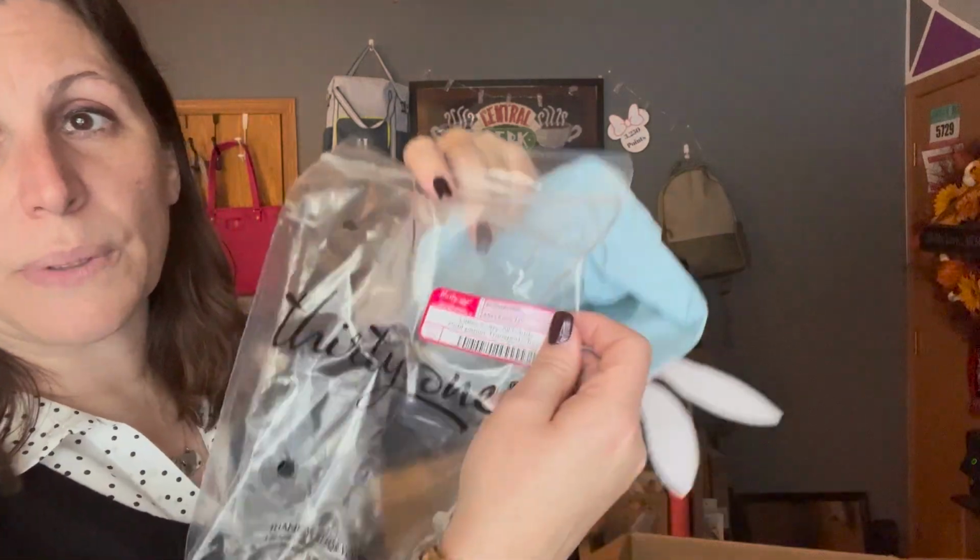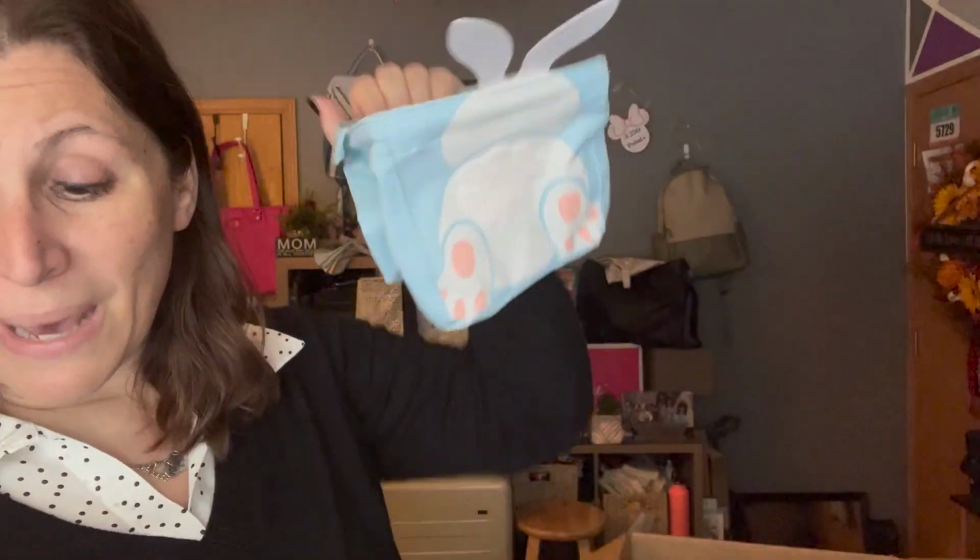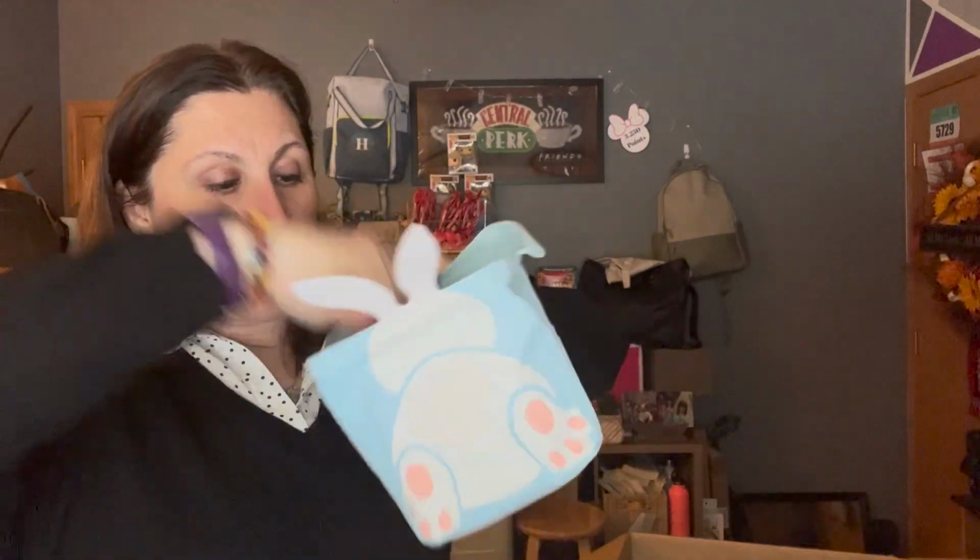Let me start. The first thing that I'm grabbing, of course, those of you who are familiar with me at all are not shocked that I grabbed this first because it is perfect for me. It is a little carry-all caddy in bunny butt. Yes, I'm not lying. Well, it's called bunny tail, but come on. It's a bunny butt. Look, cute ears that stick up. I like it. I like it a lot.